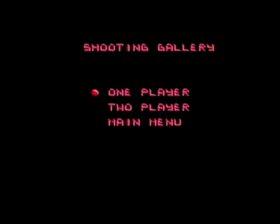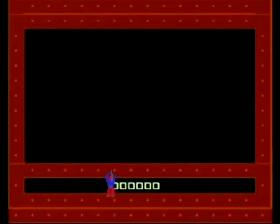Next up we have Shooting Gallery. Oh gee, I wonder what this is gonna be. Flashing Screen of Death. And of course it's a shooter. Pretty uninspired looking, pretty crap looking shooter. And hello, is something going to come on screen?